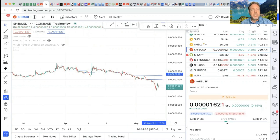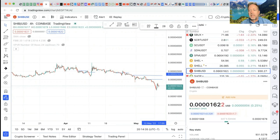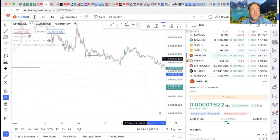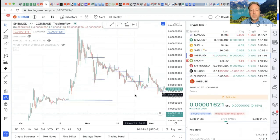Anyway, here is TradingView and here is Shiba Inu, and here it is right here. It's a little bit up right now. A lot of things have been up today, but we're starting to see some red creep back in. Anyway, let me share with you guys that are new what's going on. Let me show you my chart and why I choose my points.